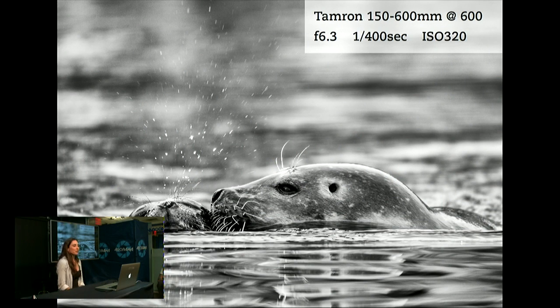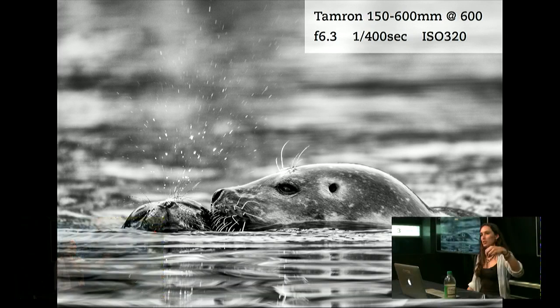So again, the 150 to 600, this time fully extended at 600. And that means the absolute lowest aperture that I can use on this lens at 600, because it's not a fixed aperture, is 6.3. And that's the reason that I'm at 6.3, because I'm having my aperture as the absolute lowest that I can possibly have at all times. That's just a creative decision for me. That's how I like to shoot.